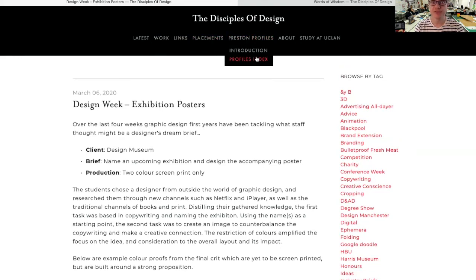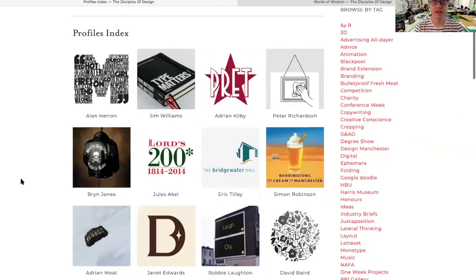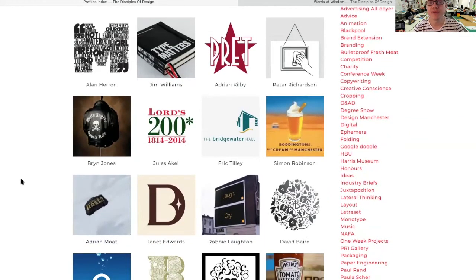Press and Profiles is another project that was instigated by Andy, where he went out and spoke to 50 graduates from the course going back to 1980. Here, top left, Alan Heron, again, back to the family concept. Alan Heron graduated, as I say, in the early 80s, won a D&AD Award, but also was one of my first bosses as a creative director. So this is how the family, if you like, the wheels keep on turning.